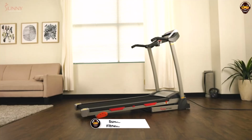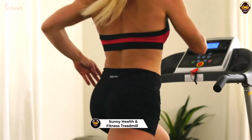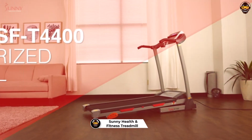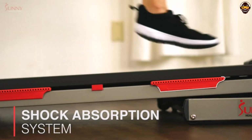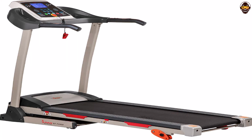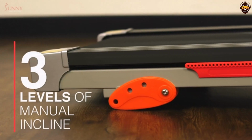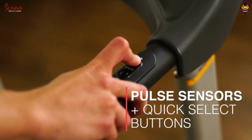Number 3. Sunny Health & Fitness Folding Incline Treadmill. The Sunny Health & Fitness Folding Incline Treadmill is a great choice if you're looking for a quality treadmill on a budget. Ideal for runners and joggers alike. This machine is equipped with a powerful 2.20 peak HP drive system to provide speeds of 0.5 to 9 mph along with manual options for adjusting recline levels to best suit your needs.